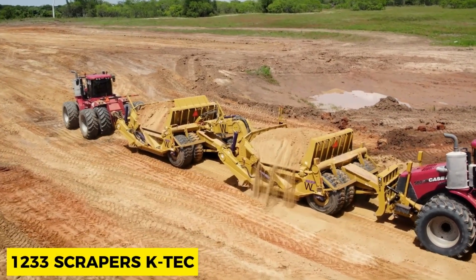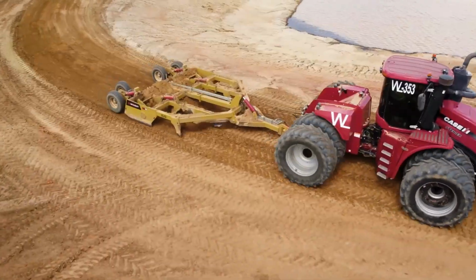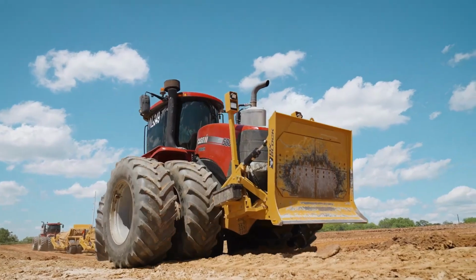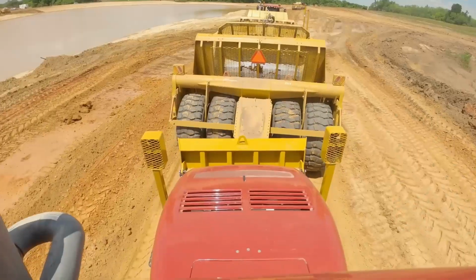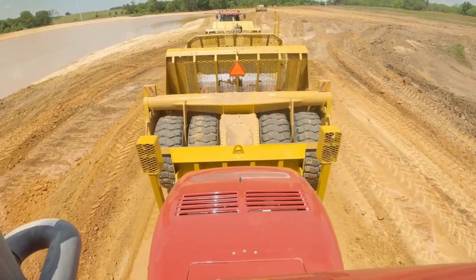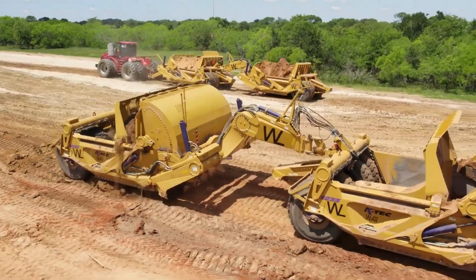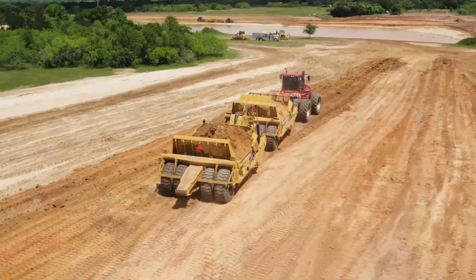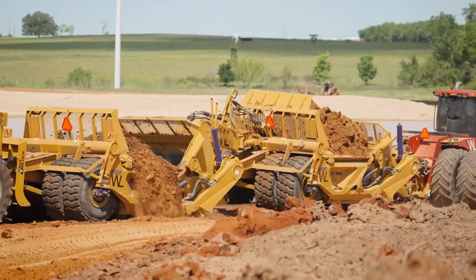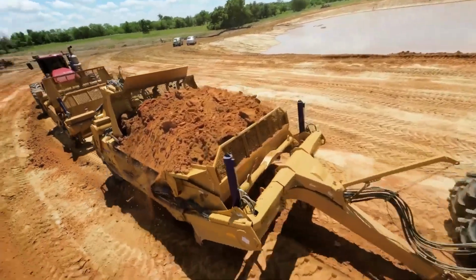1233 Scrapers K-tec. The 1233 Scrapers K-tec is a popular machine in the K-tec lineup. It can handle all soil types and conditions with an unbelievable fuel efficiency for a machine of its size. It can load soil material at an insane speed and can also be made to move more by mounting two K-tec 1233 scrapers in tandem attached to a single tractor.